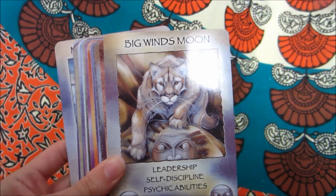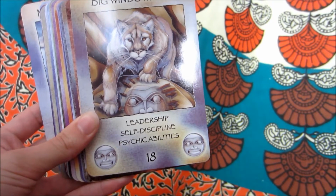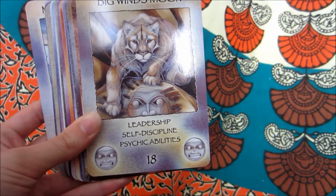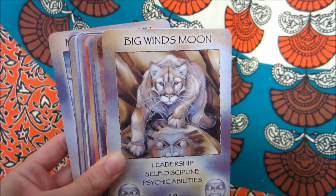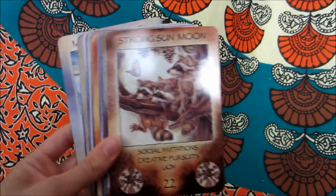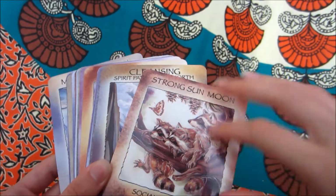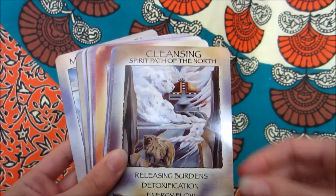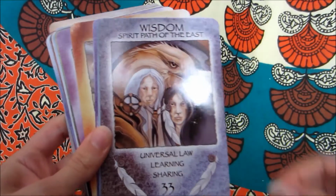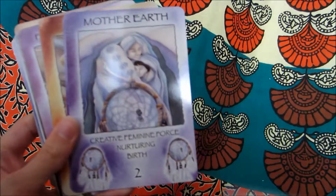Each card is connected to a different part of the Wheel of the Year, and there is actually a mat, I'll show you in a second, where you can see how all the cards are on the Wheel of the Year. And so each card represents a different aspect of that. So that's really where the meanings come from for the cards.